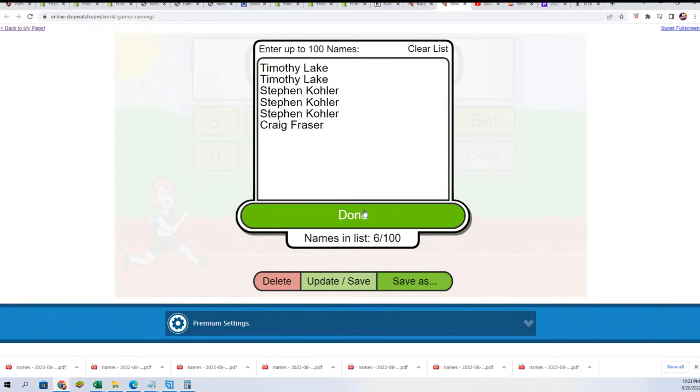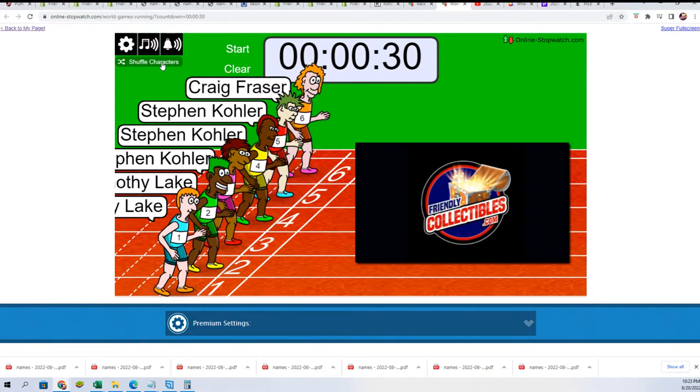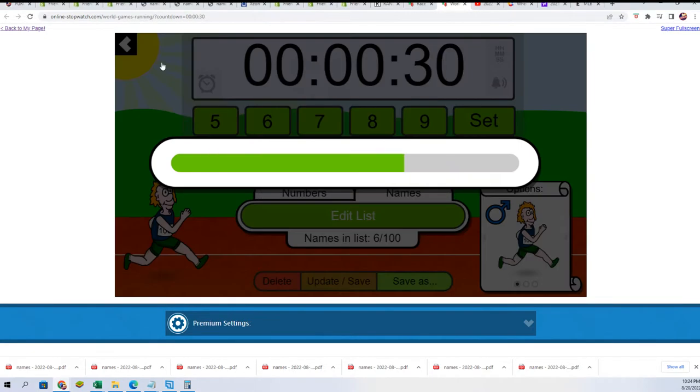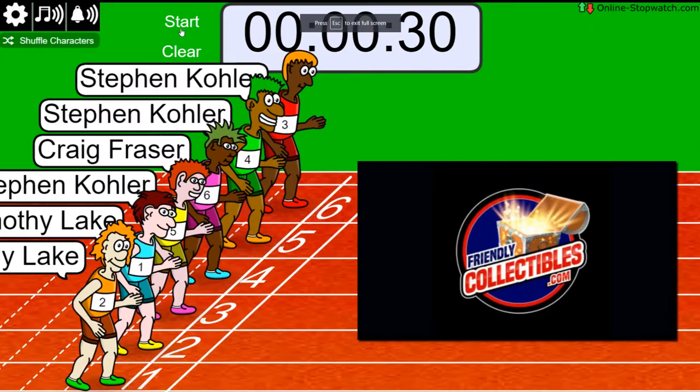Six racers, winner take all. It's one winner for the three spots. Here we go. Just a little quick shuffle seven times. Lucky number seven. On your mark, get set. Go.